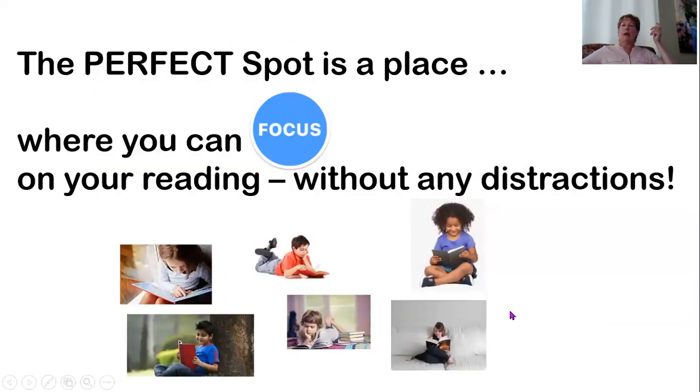So the perfect spot for anyone to read is the place where you can focus, and you see that big blue word focus. And we want you to focus on your reading. We want you to focus on the words in the book. We want you to focus on thinking about what you're reading and what's going on in the story. And we want you to do that without any distractions. Distractions are those things that take your mind off of your job. So you can see some pictures here of some boys and girls in the spot that's just right for them so that they can focus on their reading.